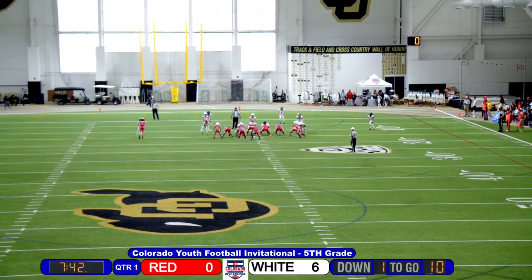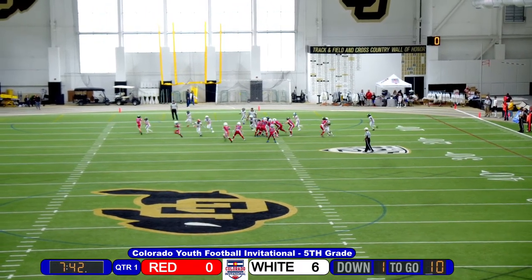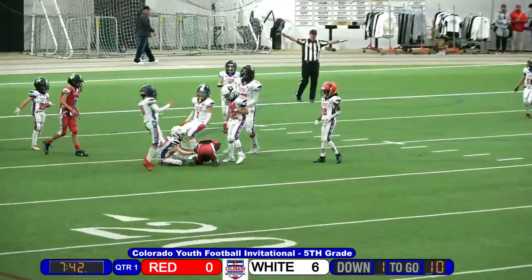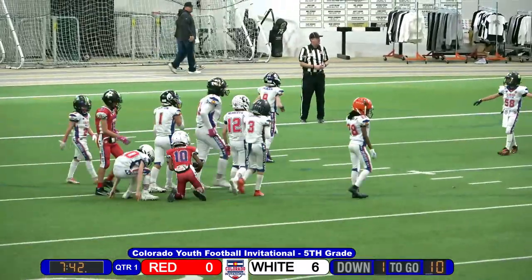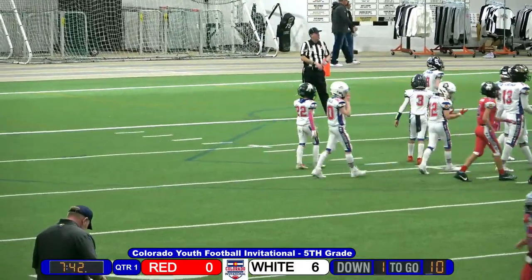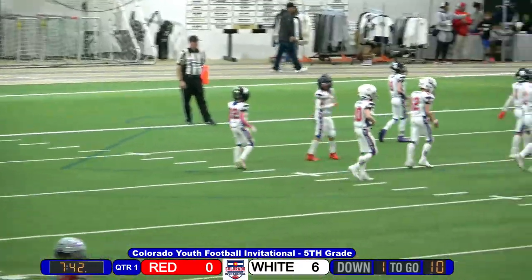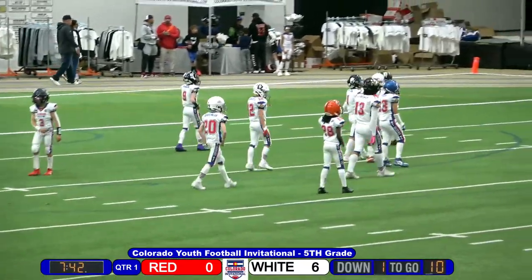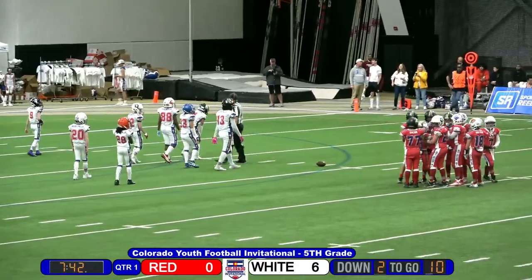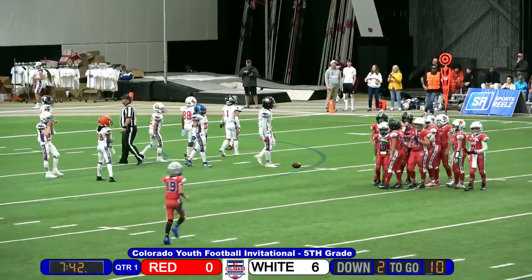Colby Bronner out of the gun. In motion goes Lopez. Bronner looking left. His throw is incomplete. Once again off the hands of a receiver. That time it was Tenner. Now the defense closing quickly though on Tenner. Even if he would have made the reception, I think he would have been brought down rather quickly. We'll make it second and 10 from the 15.